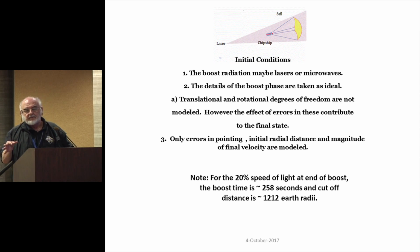And that will actually have some consequences for the 6 degree of freedom motion trajectory before it cuts off. And so I'm only taking the errors in the pointing, initial distance, and velocity. And it's interesting that the simple picture of the boost is that it only takes like 258 seconds at, by the way, like 10 to the 4th Gs. And you're cutting off, I put 1,200 Earth radii, but it's really 20 lunar distances.